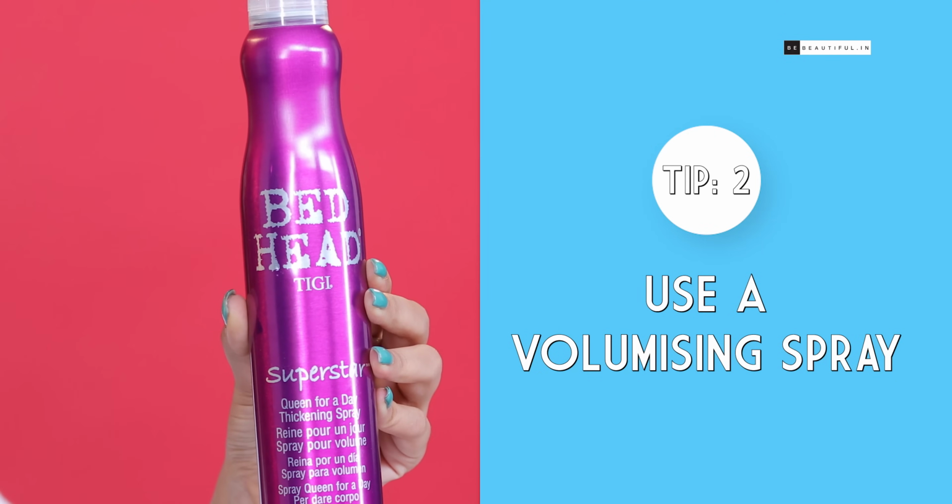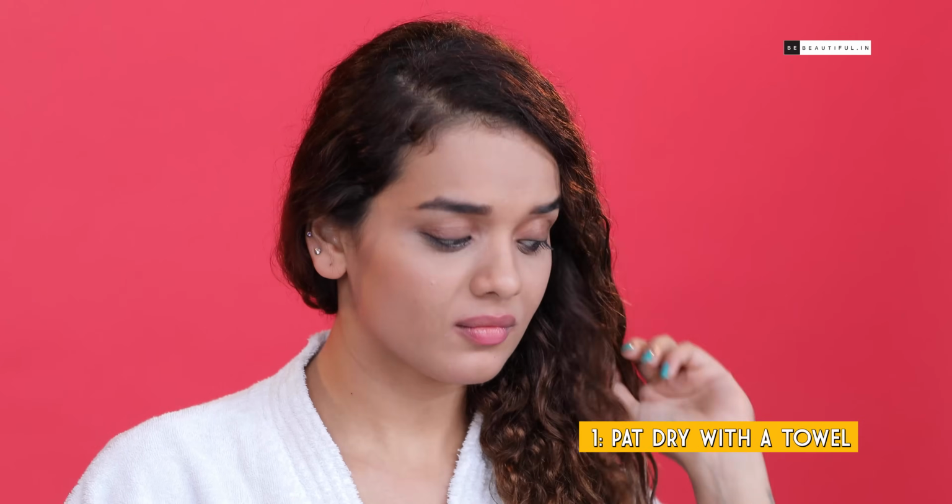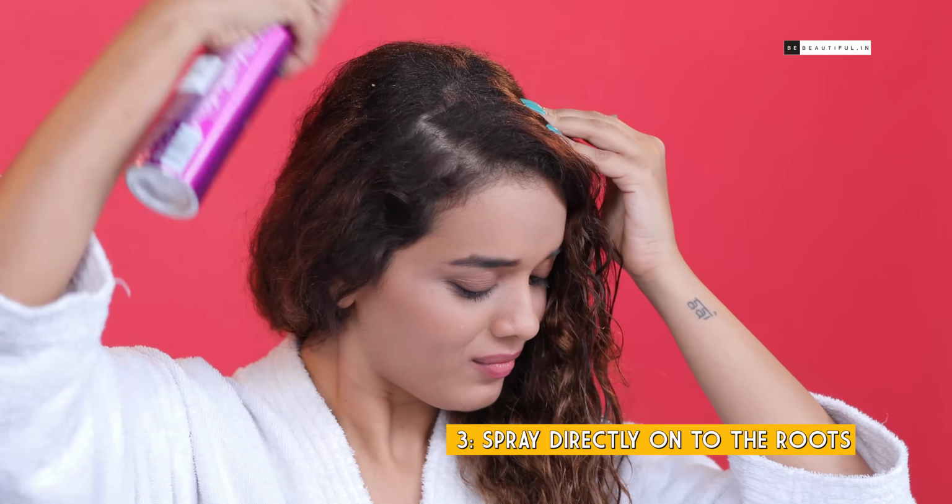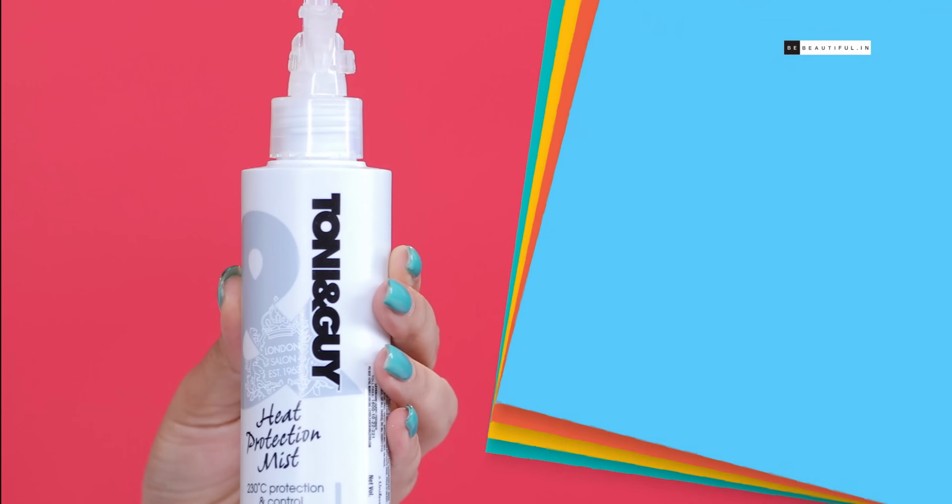Tip number 2. Once you have washed your hair, softly pat dry it with a towel. Pulling and tugging will damage it further, so make sure that you're gentle. So basically, in order to achieve thick hair, we need to give a lift to the roots. Take a volumizing spray and spray it directly onto the roots. And you're good.